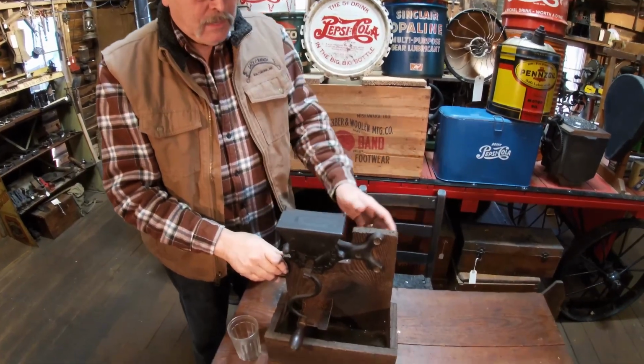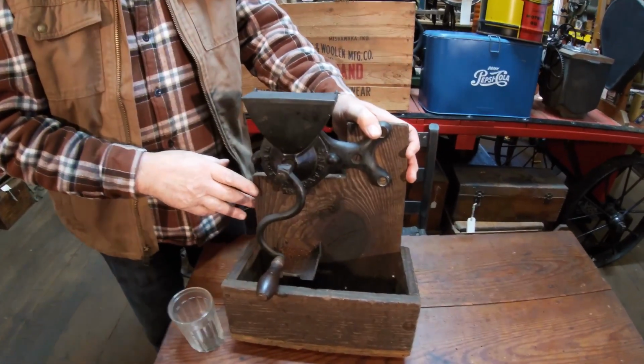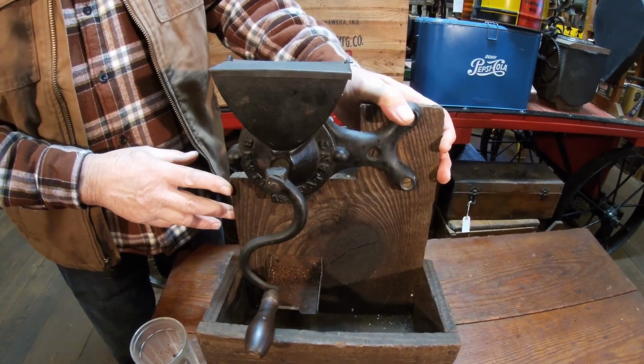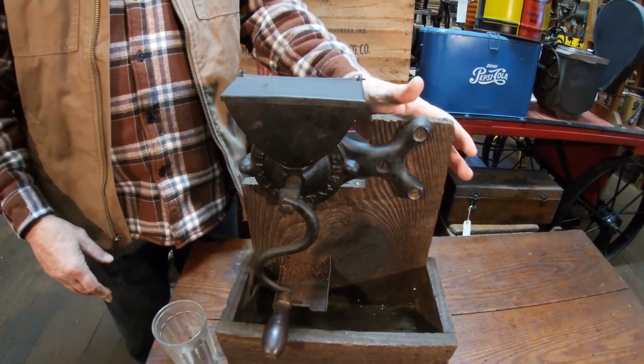This thing, I'm going to tell you right now, 1845, 180 years old, I'm looking at $250, $300 for this, easy.